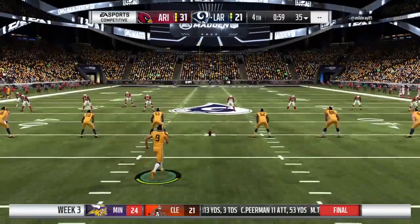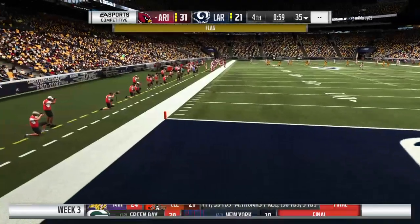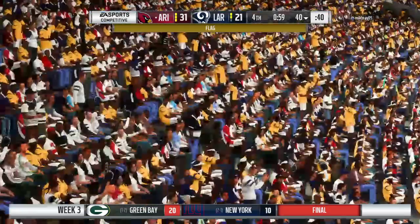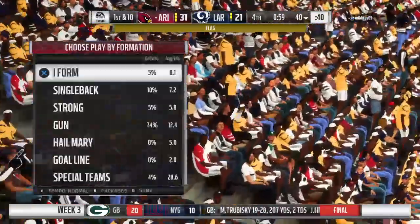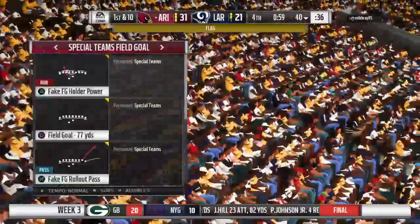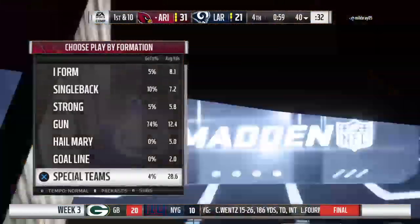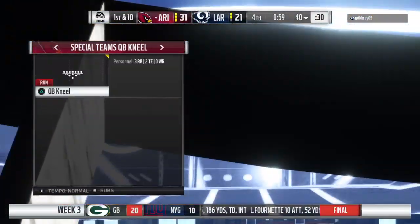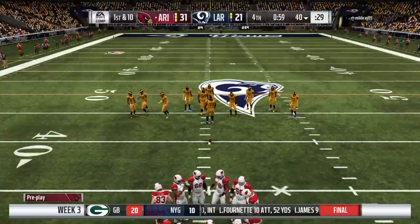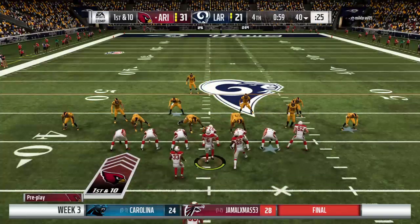So the lead back down to 10 as things get a little more interesting, and the kick is away. And that drives coaches insane, doesn't it? When they see that happen, it just doesn't feel right, does it? Plus, you're giving up yardage. Good starting field position for them here as they come up 1st and 10.